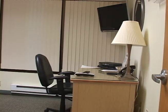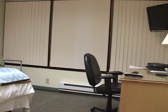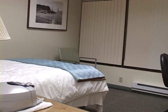This may look like a hotel room, but it's actually part of a sleep lab. The Neurocare Center in Newton, to be precise. This bed is used to diagnose sleep disorders like sleep apnea, which is when people stop breathing during the night.